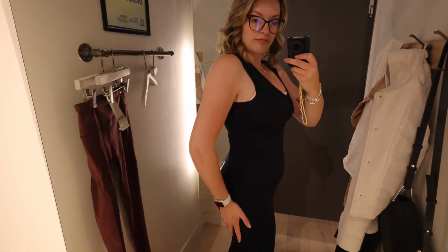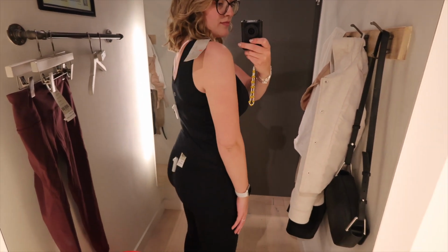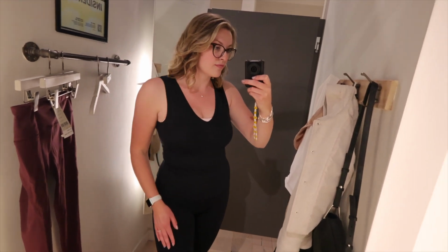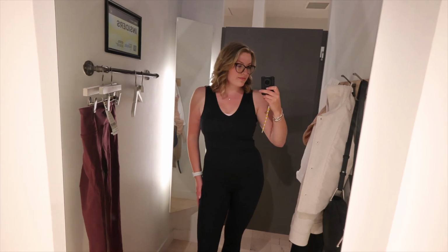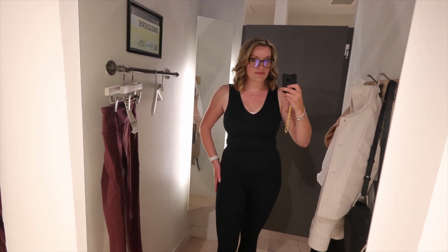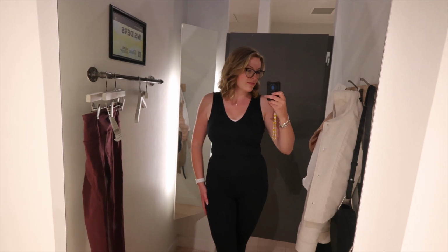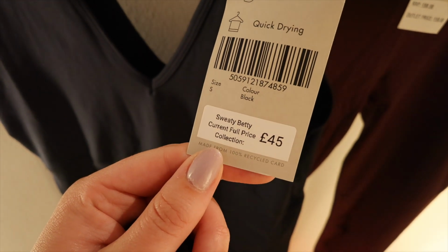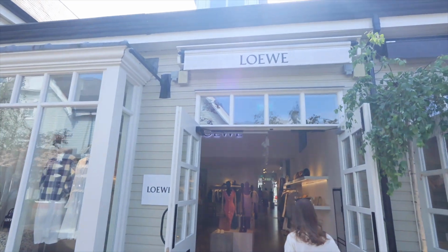This top, again, absolutely loved this, and I loved how it looked with the sports bra too. It was super soft, super flattering, and it went obviously really nicely with the leggings as well. But I didn't end up buying it because I couldn't justify spending more on the top than on the leggings. I don't think this was in the sale, and I think that's maybe why it was still £45. But I did purchase the leggings, which was the first purchase of the day.